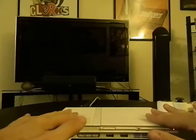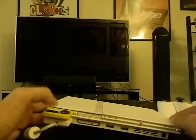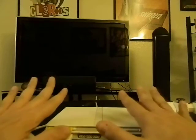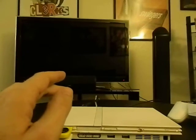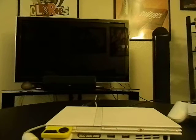It's a white PS2 Slim. Now it came with, let me see the size of this because I forgot already, an 8 megabyte memory card, the system, all the cables. It came with a white controller, and it came with a translucent or see-through controller. So it came with two controllers, and it was at this one stand.